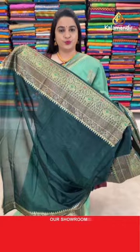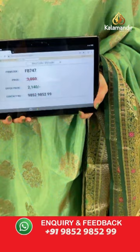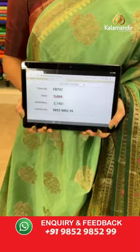Saree code is FB747, actual price 3050, and weaver's price is 2140 rupees. To purchase the saree, take a screenshot and ping us on our WhatsApp number.